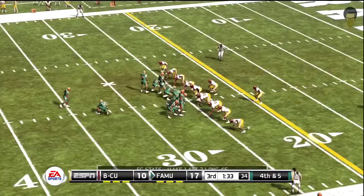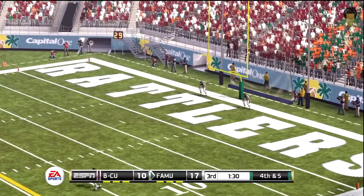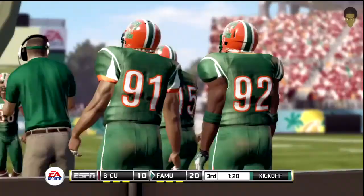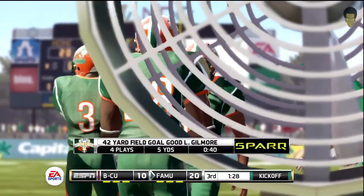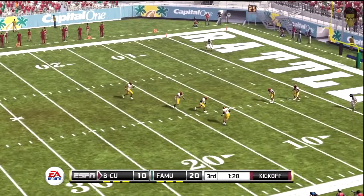Fourth down, they'll line up the kicking team. This one is about 42 yards away. He gets it up and it's long enough. And he splits the uprights. Tremblay ready to kick. Tyree takes it at the 4.